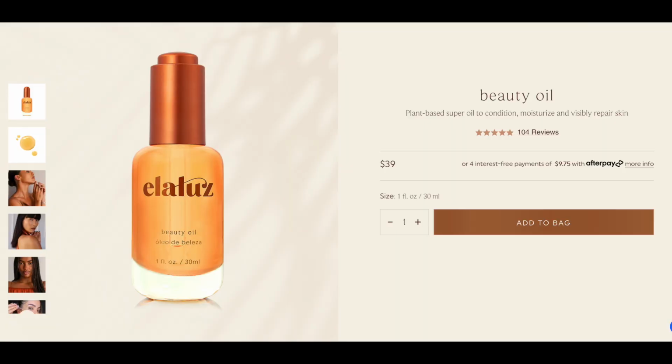I'm obsessed. Next we have this. I've talked about this before. This is the Ella Luz Beauty Oil, and I'm obsessed with this stuff. It's so good. I wear it under my eyes. I also wear it on top of my face cream or whatever it is, and I just kind of pat it into your face. With how windy it's been and how much my skin has been craving moisture, this on top of whatever face cream I'm wearing has been so good.